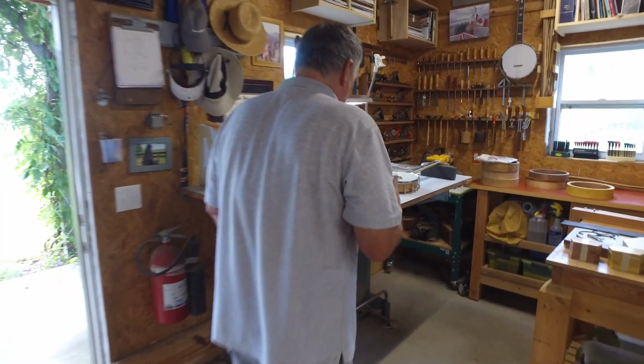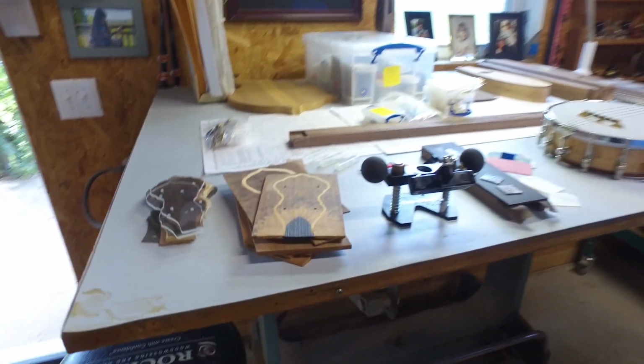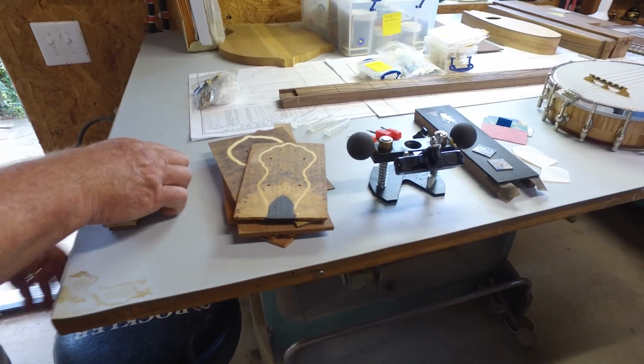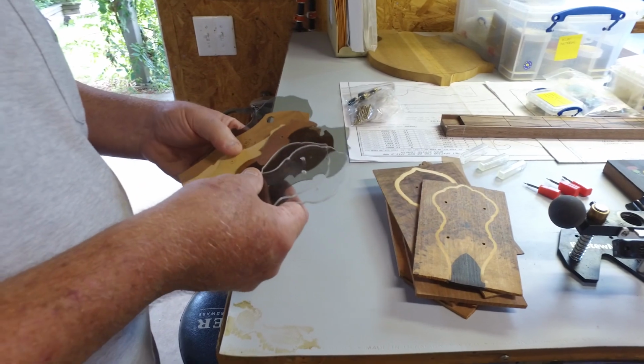You know, this is a lot of fun too. I tell you, that's why I make these things, because they are so fun. So I've got a lot of things kind of going on here. We've got the peg heads that we need to make. So over the years, I've come up with different templates for the peg heads.